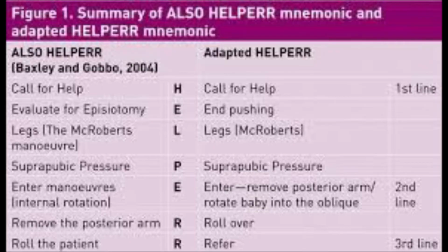So let's say we see turtle sign, you deliver your baby's head, and then the shoulder doesn't come. What are we gonna do? We're gonna help her. So HELPERR is an acronym that we use in the OB care community to remind us about what we're supposed to be doing. So it's HELPERR. So H stands for help.